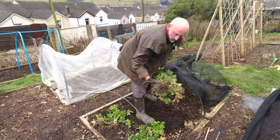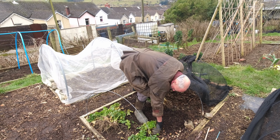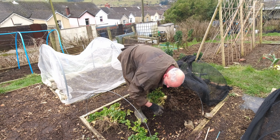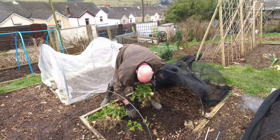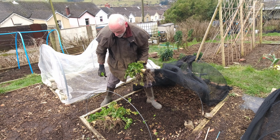This is about the best one that I've had, so not too bad. This one looks small, it doesn't want to come out. There we go. Yep, too small. And this one, and I will put these in with the chickens. I don't know whether they'll eat the leaves, but got two chances, we'll see.